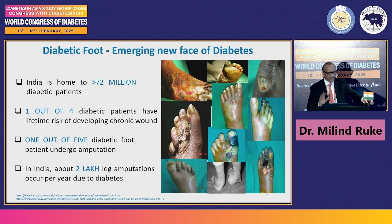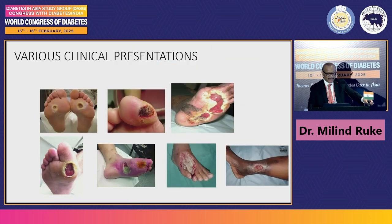But the diabetic foot is an emerging new phase of diabetes. India is home to 72 million people with diabetes, so we have twice the number of feet to be taken care of. One out of four diabetic patients has a lifetime risk of developing a chronic wound. One out of five diabetic foot patients undergoes amputation. And in India, about 2 lakh leg amputations occur per year. This was presented in the IDF journal.